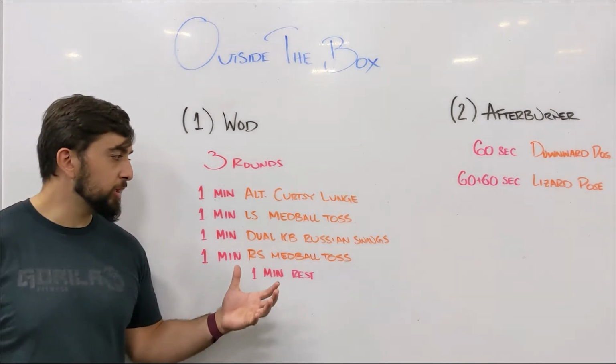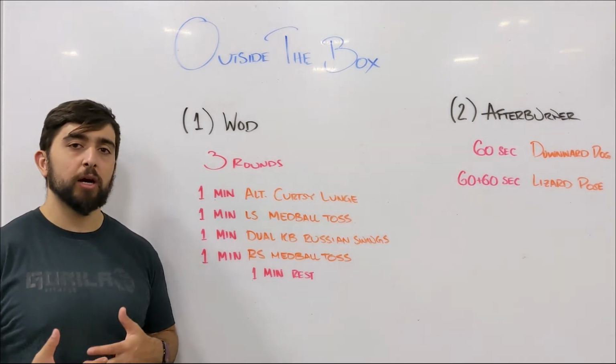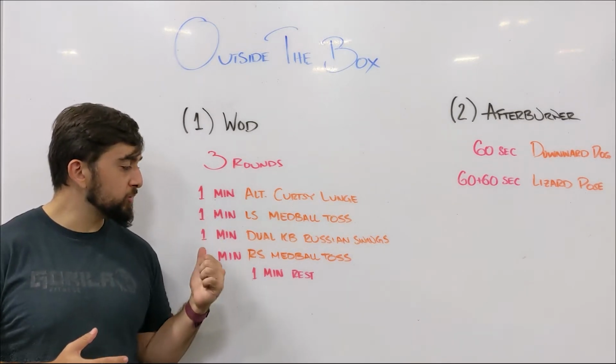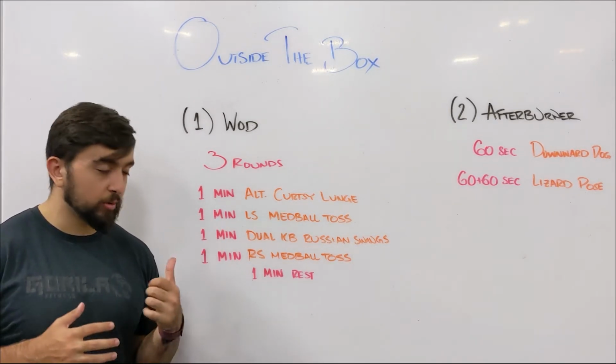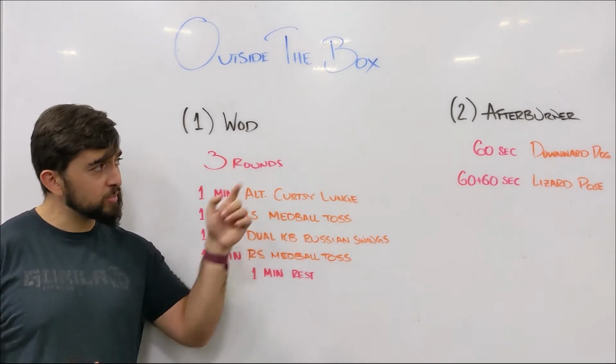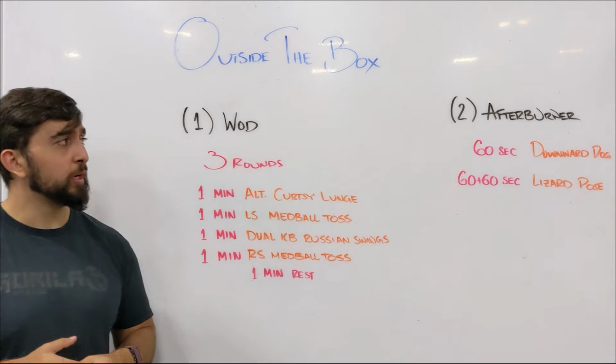So really try to use today as maintenance and just getting some blood flow throughout the body. 3 rounds total, and remember at the end of each round you're going to rest a minute before you start the next round. After that, guys, we're going to cool down with some stretching.